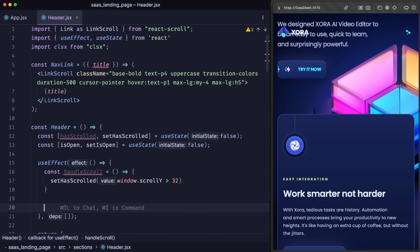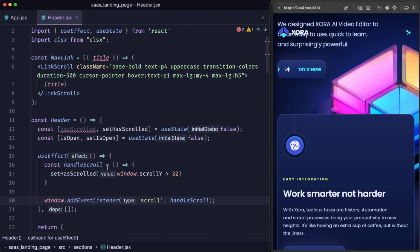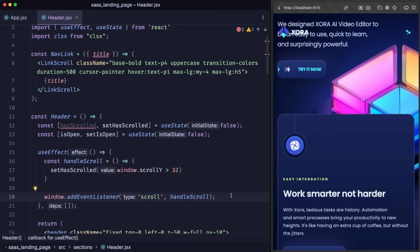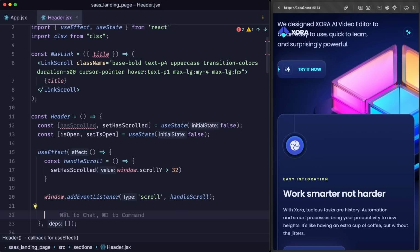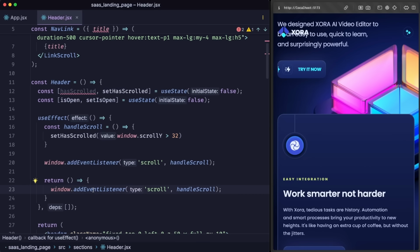For our browser to track this, we have to say window.addEventListener, and we have to add a scroll event listener and apply the handleScroll function whenever that is called. And to optimize performance, when adding these event listeners within React applications in the useEffect, you also have to add a return, and then within here, you have to remove the event listener once it's no longer needed. So here we can say removeEventListener.